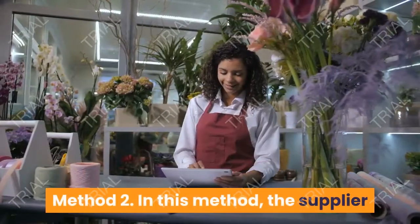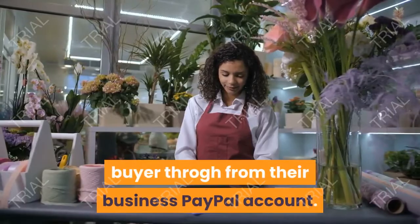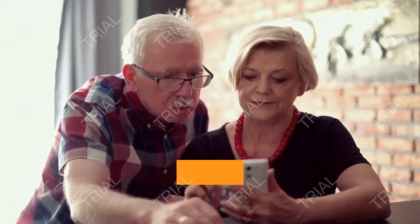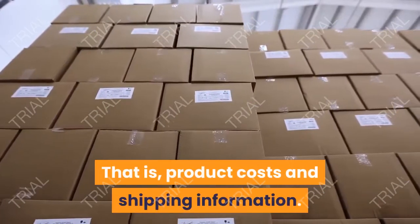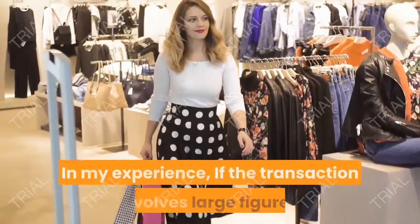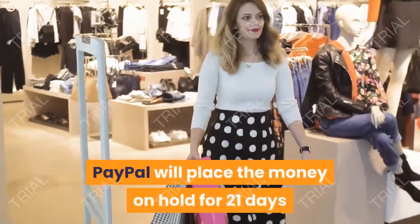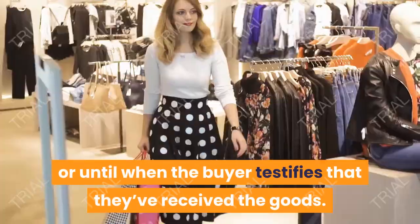Method 2. In this method, the supplier or seller will need to send an invoice to the buyer from their business PayPal account. Sending the invoice will allow the seller to include details of the transaction initiated by the buyer. That is, product costs and shipping information. The buyer will then go ahead and make payment using the invoice. In my experience, if the transaction involves large figures, PayPal will place the money on hold for 21 days or until the buyer testifies that they've received the goods.